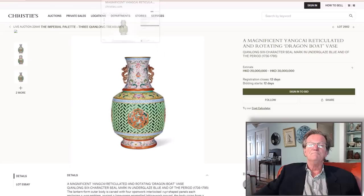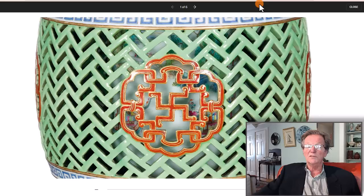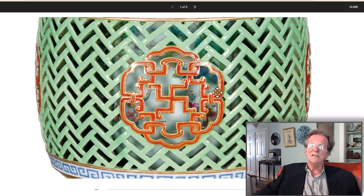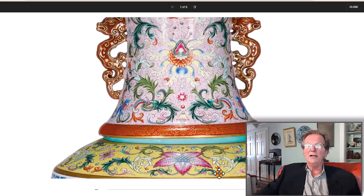And then there's this very, very rare and lovely reticulated revolving Qianlong mark and period vase in famille rose with this very fine green ground in the lattice. And then again, you see this lovely iron red open area with the Buddhist swastika. And then you can look inside and see the revolving famille rose cylinder. This is a wonderful example, meticulously decorated. The enameling on this is so fine. And on this, again, you see the same color.